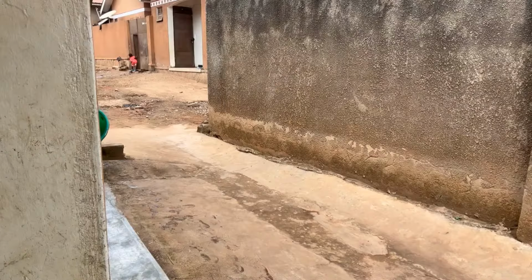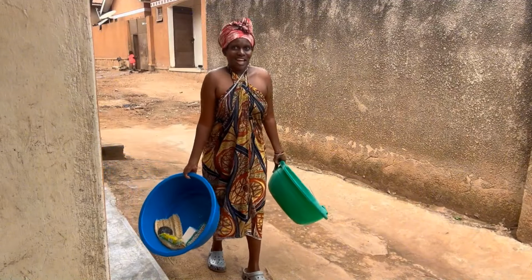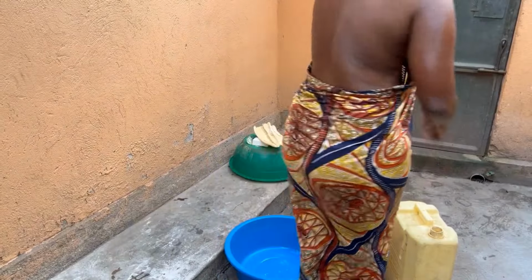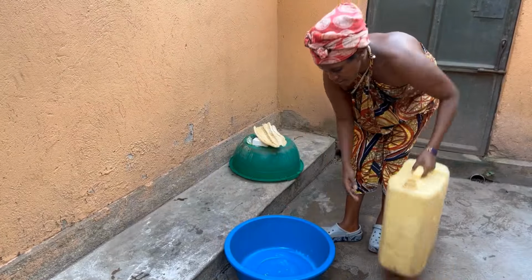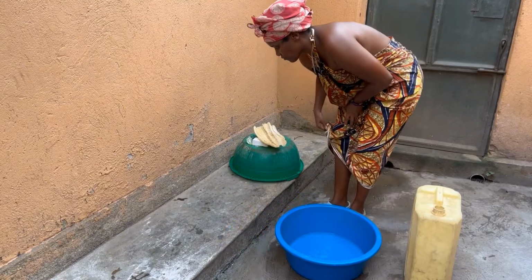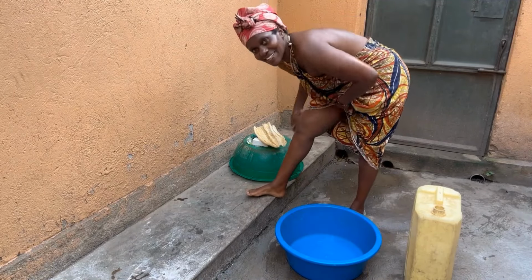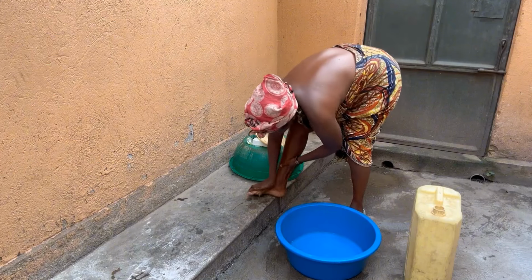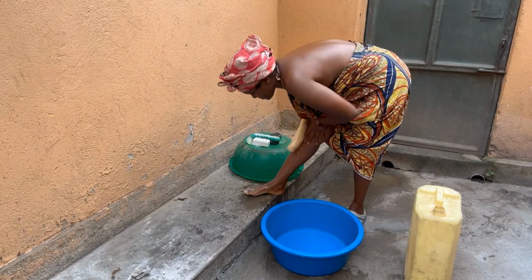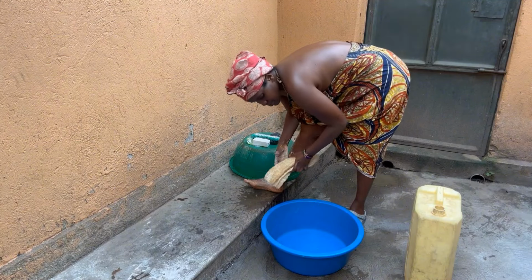So let's go. Guys, you don't have to scrub your feet at the bathing spot sometimes. You just come to the house and scrub your legs if you want to be thorough and clean. So this is how you do it. You scrub them very well when you're comfortable.